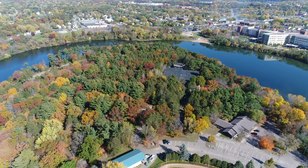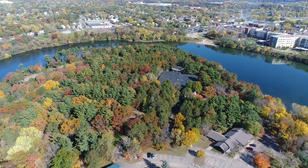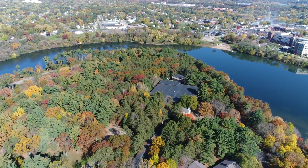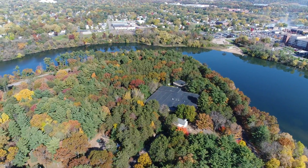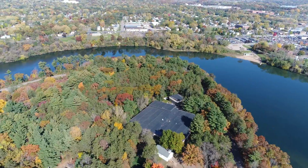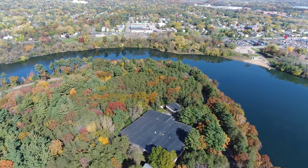And right on the top there, that's Half Moon Beach. It's going over to the right side now. Of course, not too many people are swimming in October.